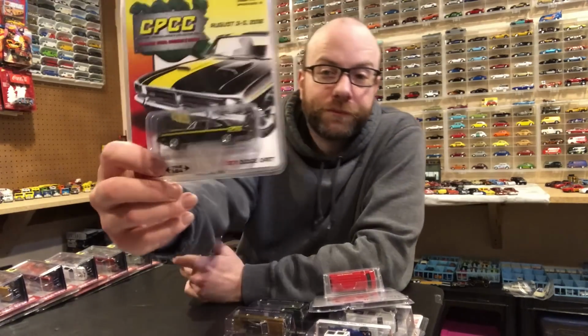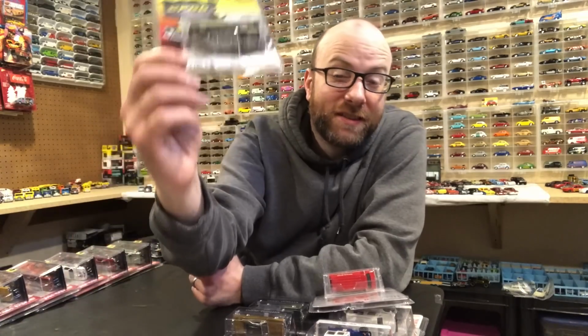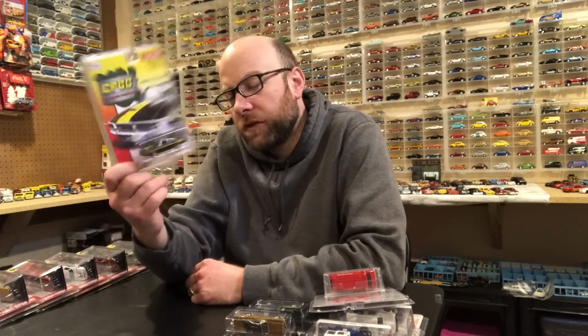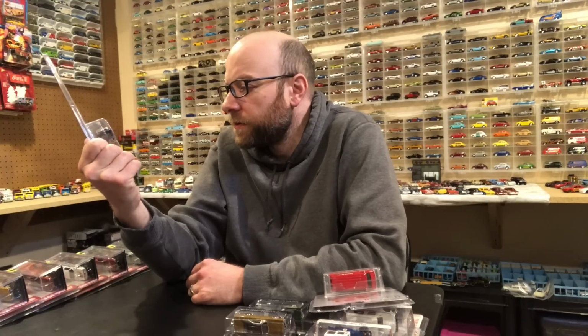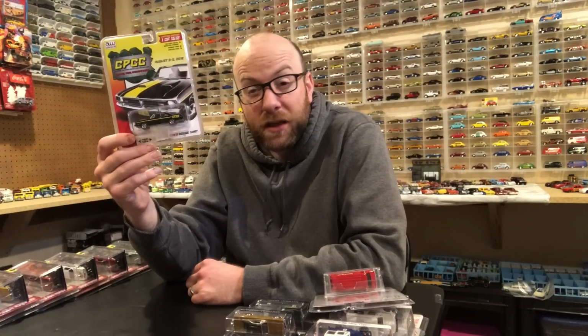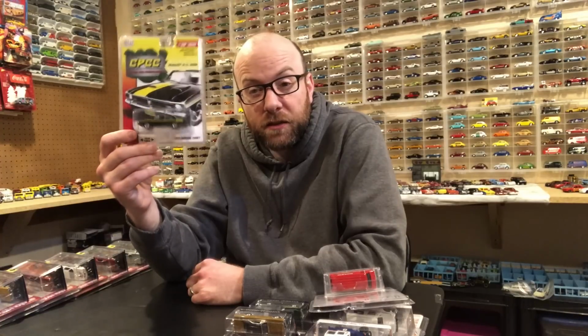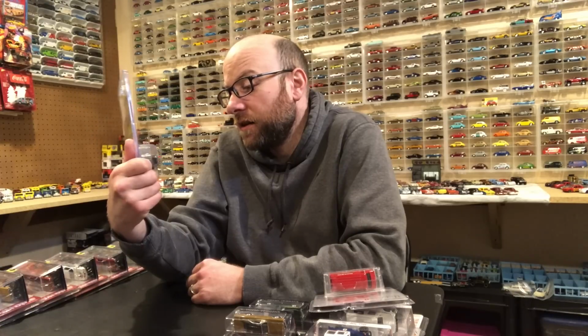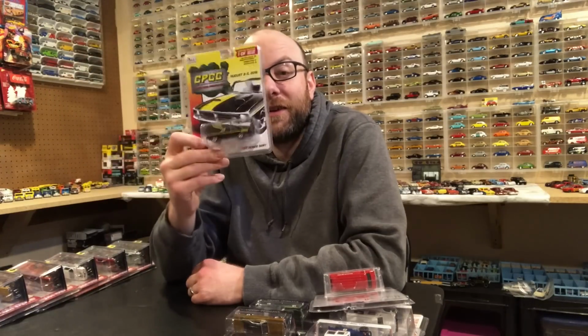1971 Dodge Dart. He got this for a steal off of a Facebook group. Buying them new off of their site was expensive. I don't remember exactly how much they were, but he got this for like $7. So that's a deal. I was fantastically glad that he got that and said, hey, you need this? I'm like, yeah, I need that.